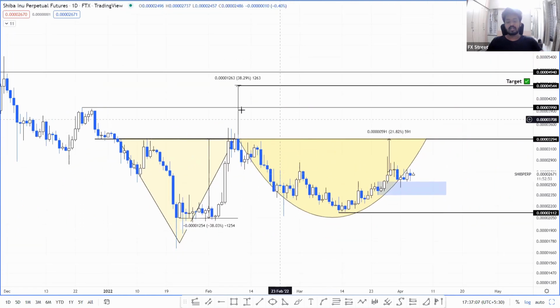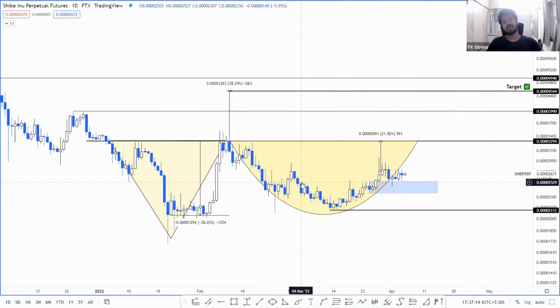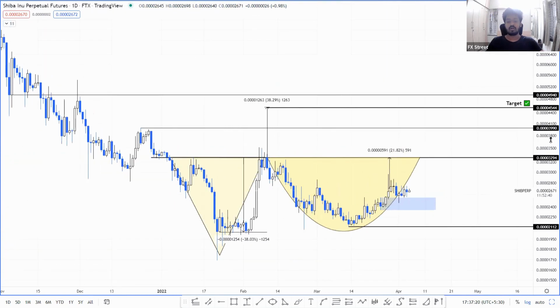Today, we're going to be taking a look at Shiba Inu and the Adam and Eve pattern that it is going through. We're going to pick it up where we left off after the discussion last week, right?